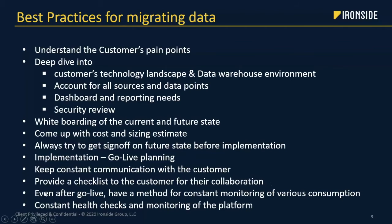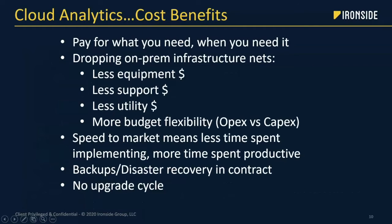And even after go live, we need constant monitoring of consumption, how much each service is consuming, and whether we are going over budget or not. And we do constant health checks to see if the platform is performing as well as we expected, or whether we need to tune it. So these are the high-level best practices that we follow. And with that, I will turn it over to Dean to talk about the cost.